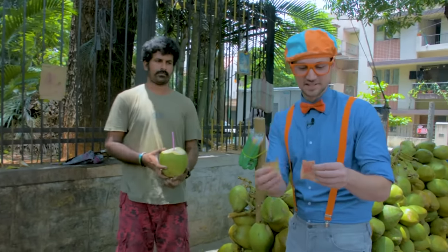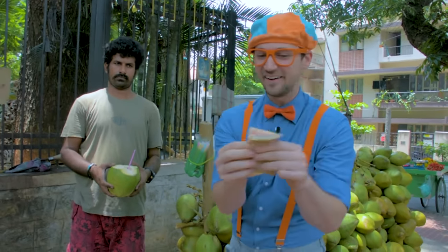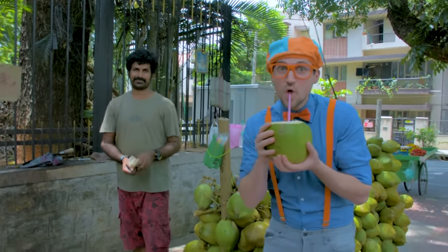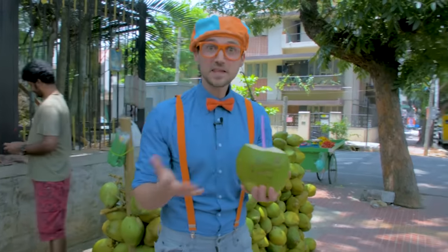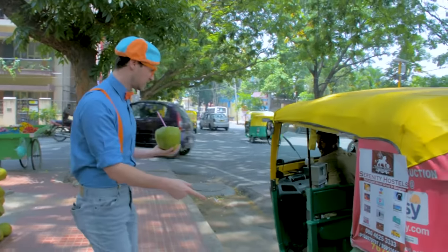And look at this. These are rupees. This is the currency they use in India. Wow. Thank you. All right, thank you. Mmm, so tasty.